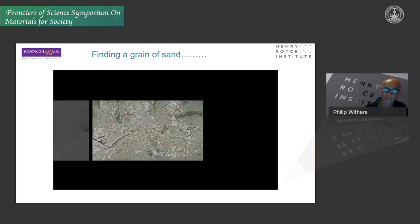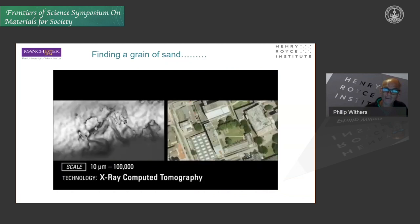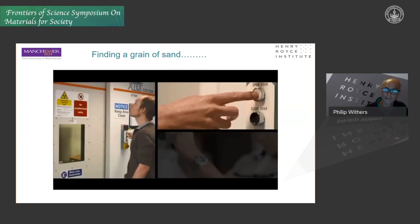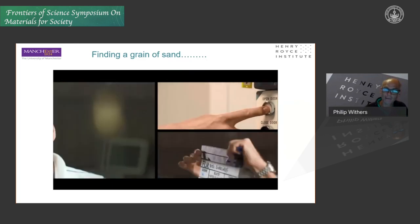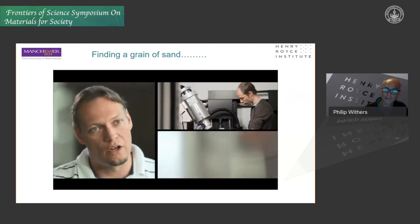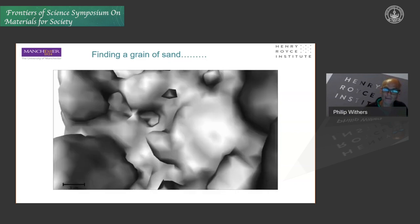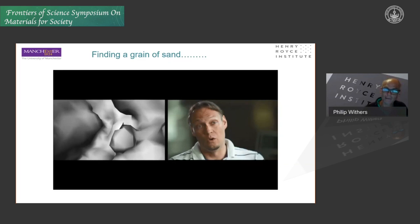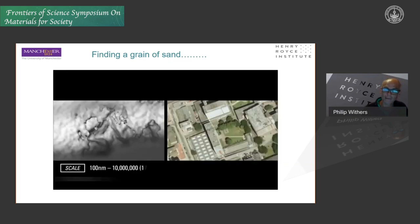The next step of our journey, we go 100 times closer to the 10 micron scale. This is equivalent to moving to the square in which the ICAM building is located. By using X-ray computed tomography, we can look non-destructively at the nucleation of local corrosion sites. And then we can do this non-destructively over different time periods and can look at different stages of, for example, corrosion or cracking. In the next step, we move in another 100 times to the 100 nanometer scale.